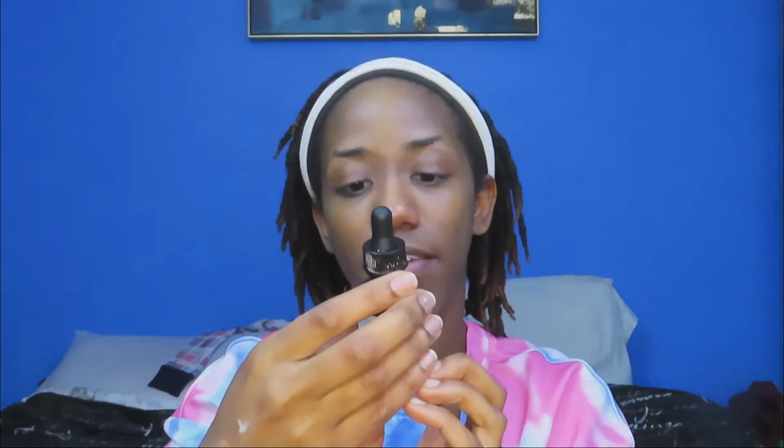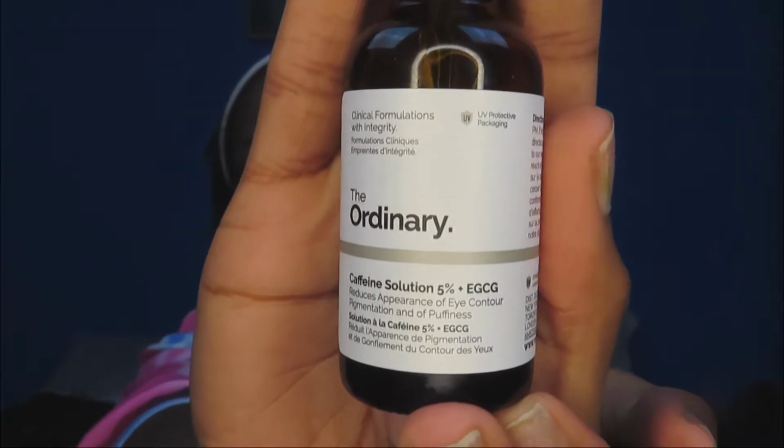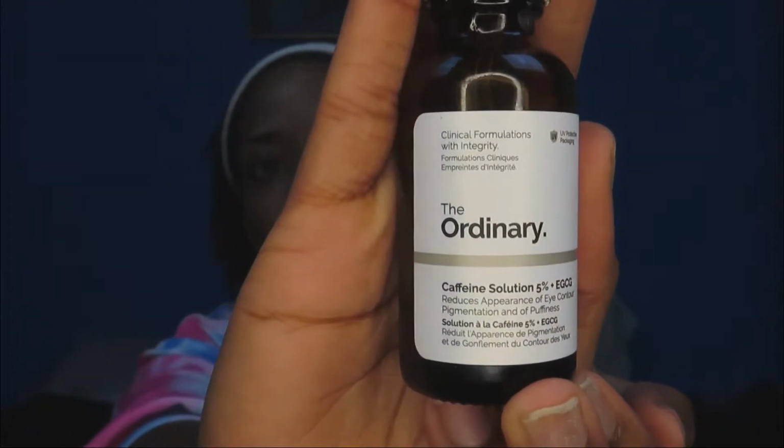This is the Ordinary Caffeine Solution 5% plus EGCG. These, like I said, I also keep in the fridge. What I do with this is I take a little drop, 2 drops of that, maybe. It just depends. These feel really good when they're cold under your eyes. It just helps. Use that ring finger, guys, and you just pat that underneath the eyes. Yes, this feels so good when it's cold. It's great in the morning too.